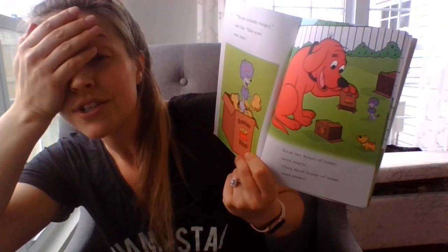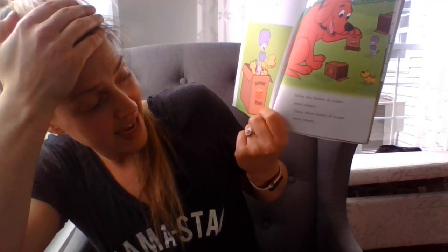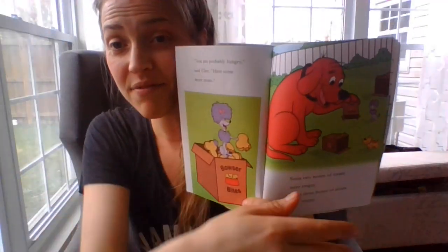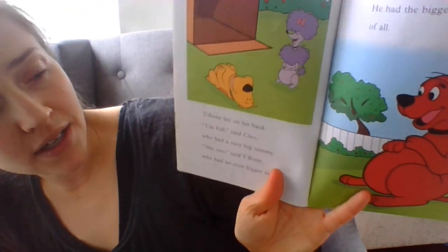Soon, the 2 boxes of treats were empty. They ate all of the treats that were left. Oh man, what do you think's gonna happen now? T-Bone laid on his back.